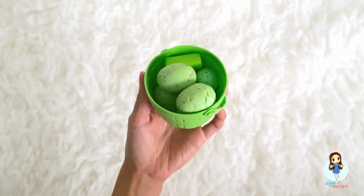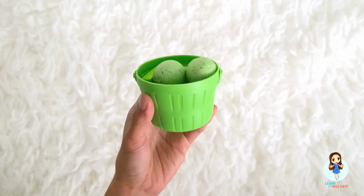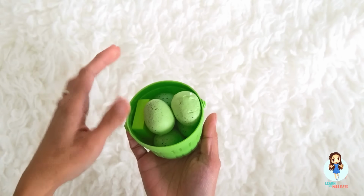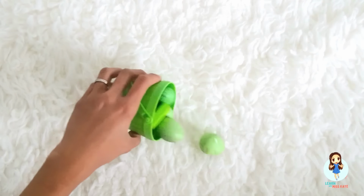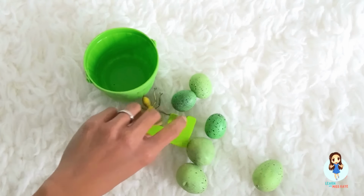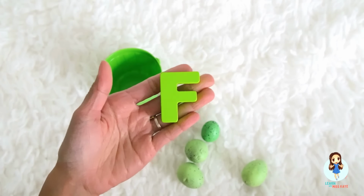We have a basket right here. Do you know the color of the basket? The basket is green, and of course there are green eggs inside. Let's see what we could find in this basket. Oh, we found the letter F. F.